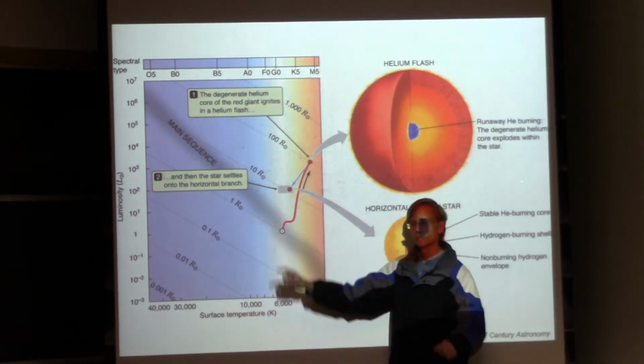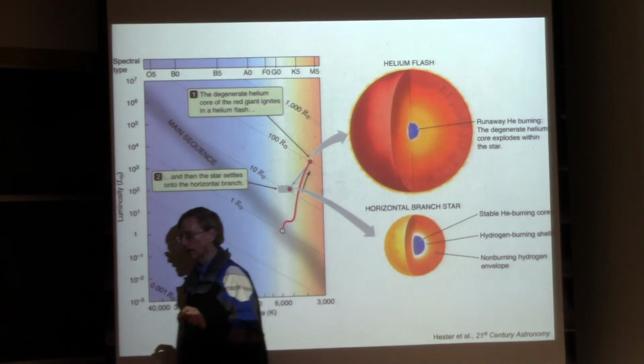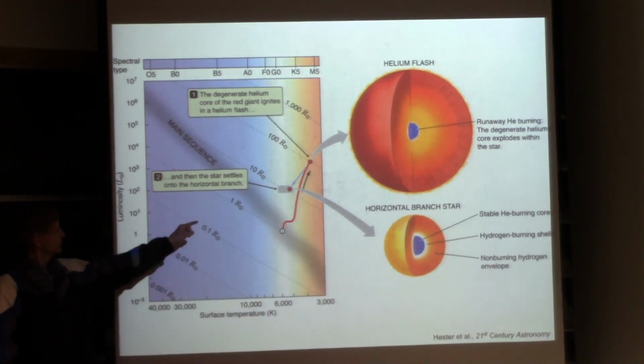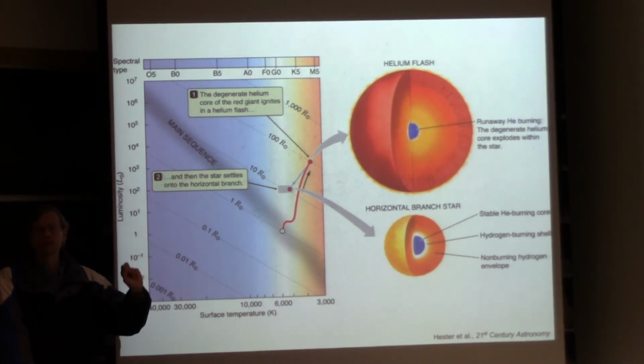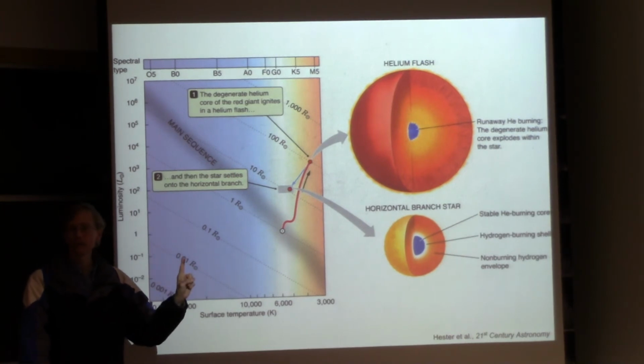So notice, when there's hydrogen core fusion, you're on the main sequence. You are not a giant. When there's helium core fusion, you're on the horizontal branch. You are not a giant. But when you're fusing hydrogen in a shell, you're a red giant. When you're fusing helium in a shell, you're an asymptotic giant branch star. You're a giant again. So, rule number one: core fusion, not a giant. Shell fusion, giant.